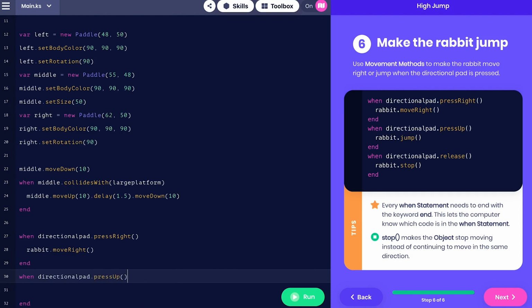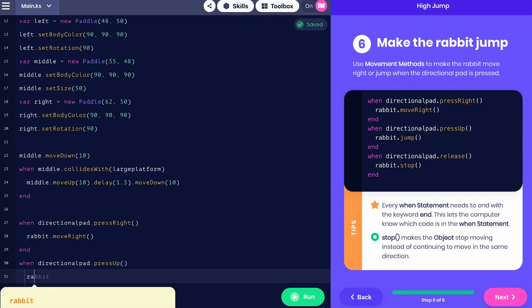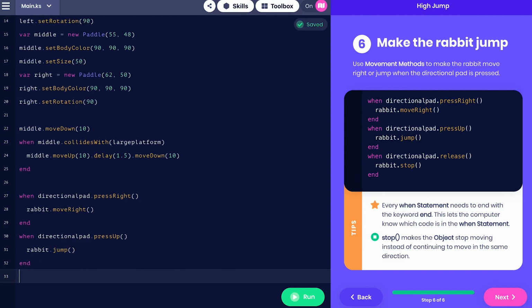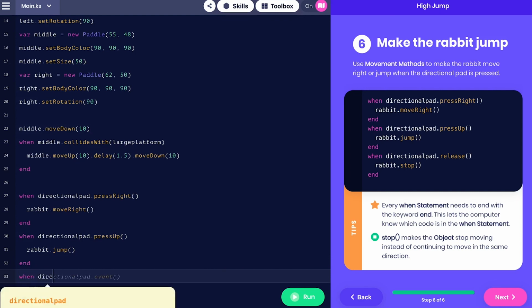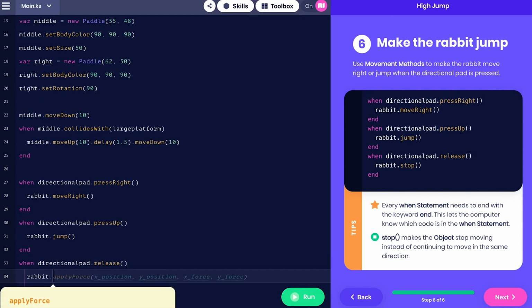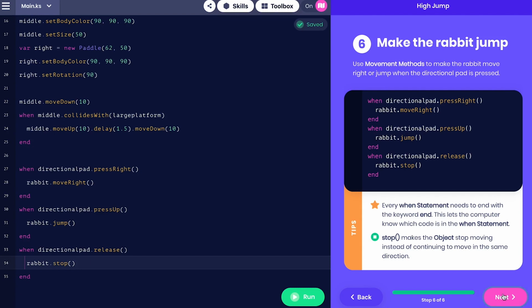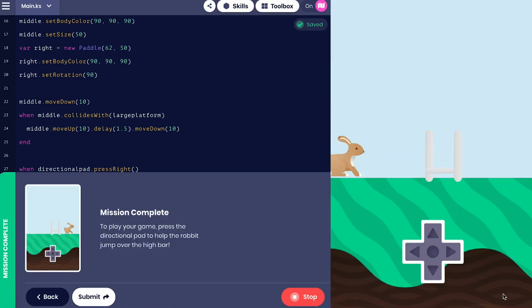When directional pad dot press up, rabbit dot jump, because we want the rabbit to jump over the high bar. End. When directional pad dot release, rabbit dot stop. Stop makes the object stop moving instead of continuing to move in the same direction. End. Hit next.